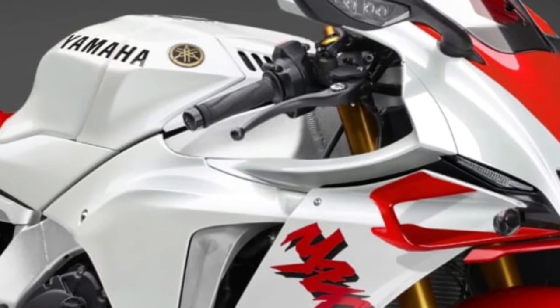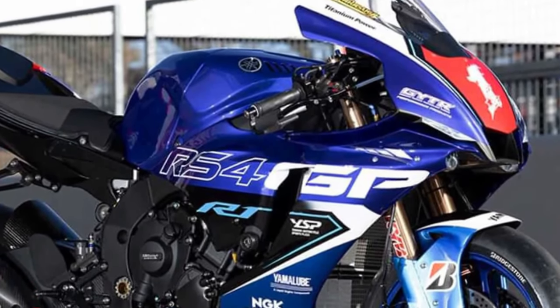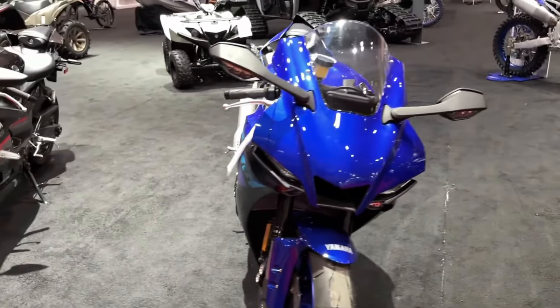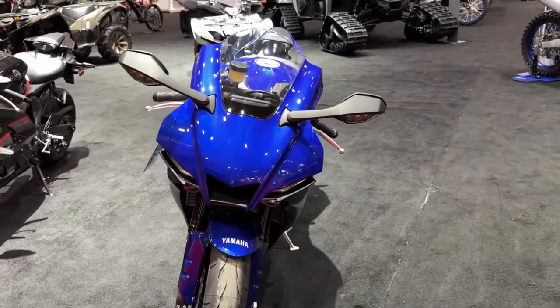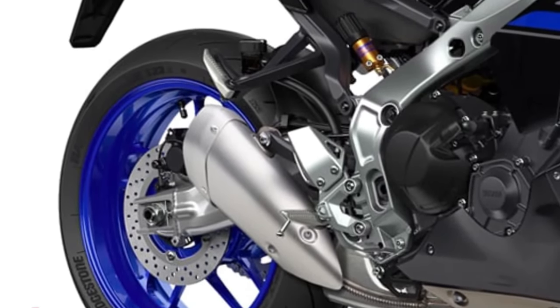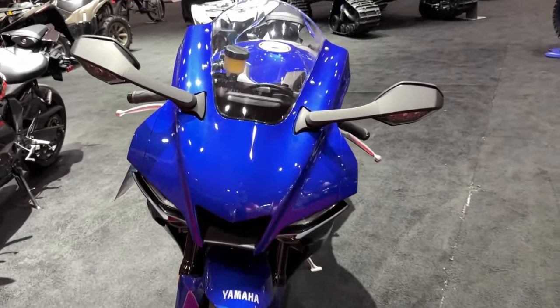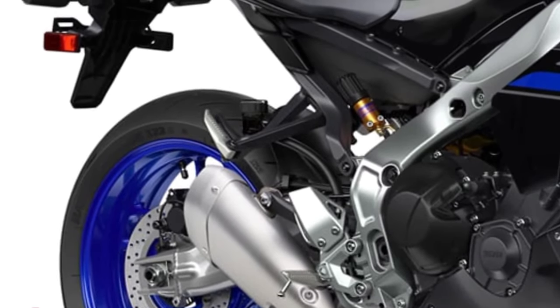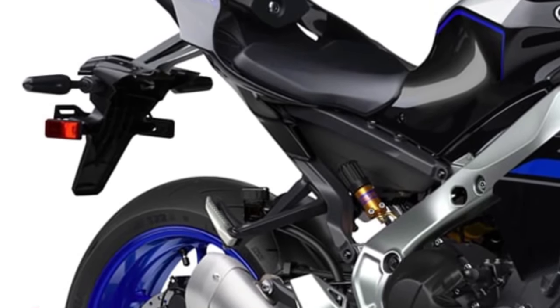The 2025 Yamaha YZF-R1 represents the pinnacle of sport bike engineering, embodying the latest advancements in technology and design to offer an unparalleled riding experience. This latest iteration of Yamaha's flagship superbike continues the R1's legacy of excellence, blending cutting-edge performance with refined aesthetics.